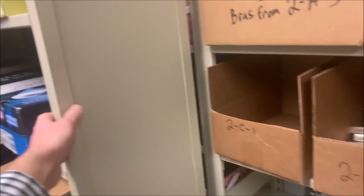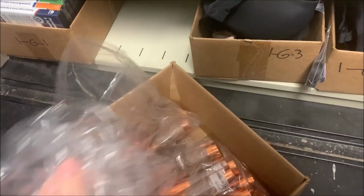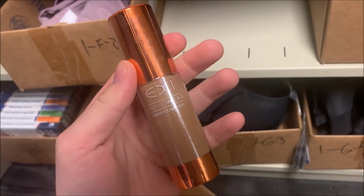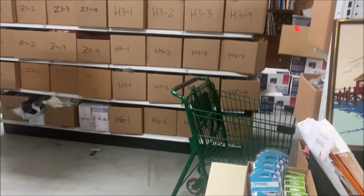Go to 1G, which is the bottom, and 2. Oh, we got different SKUs here. I didn't catch which one it was. Well, one of these foundations sold for $12.99. Next, hold on. I think I screwed something up. It sold for $12 even, not $12.99.